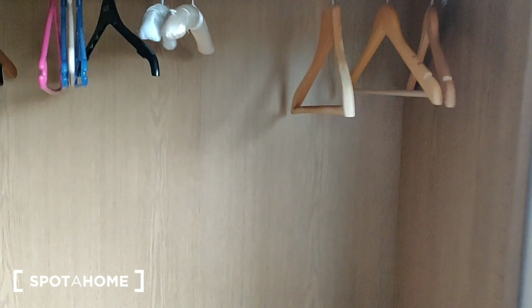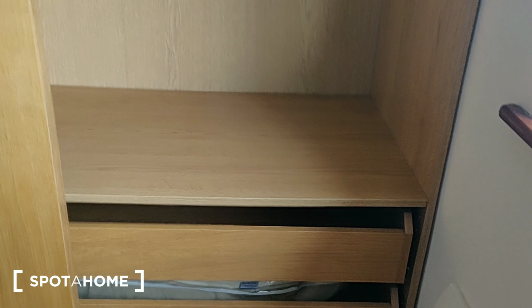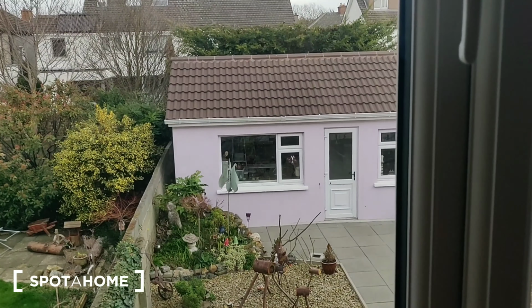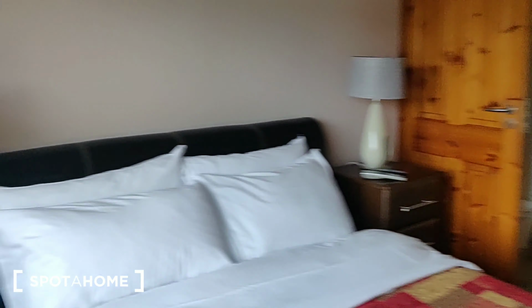We'll take a look at that now. More hanging space, more shelves and some more drawers. So really good storage in this room. It's a nice room that overlooks the garden at the rear, which as you can see, is really well kept. Back across the bedroom, we'll just have a quick look at these drawers here. Again, all clear and ready to move into, and loads of space.